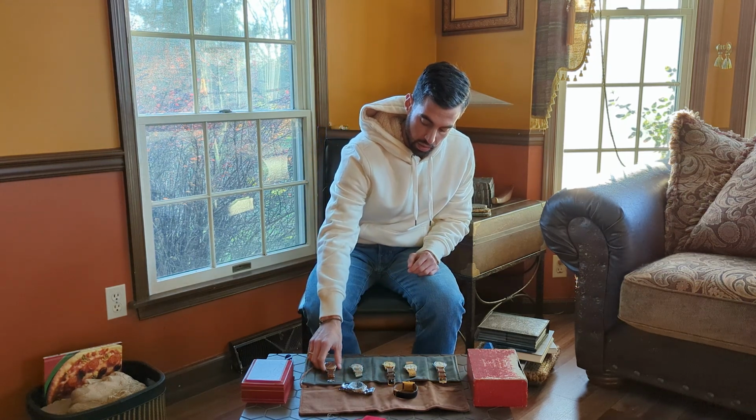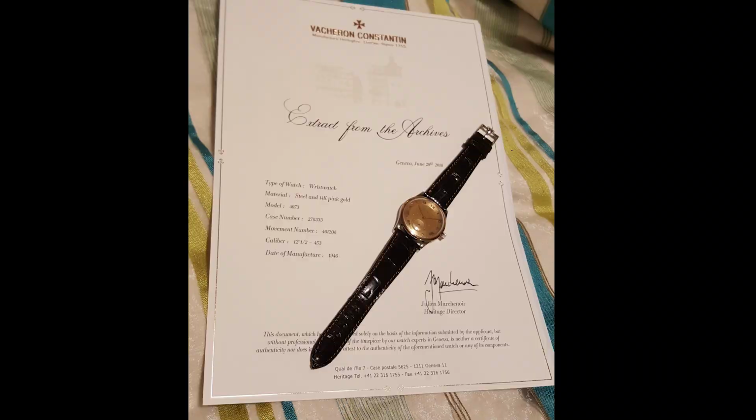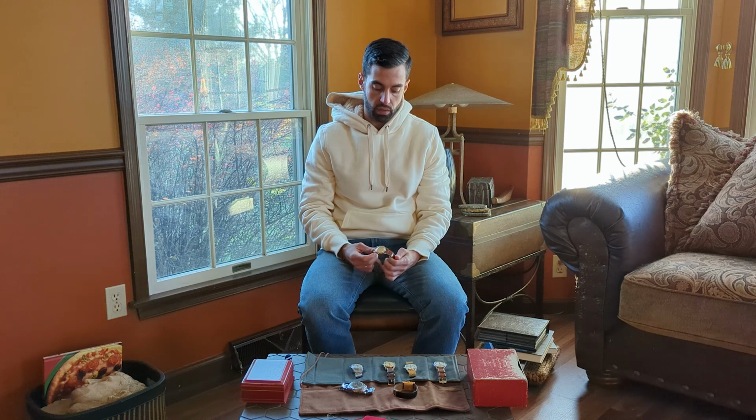Next up, I have a vintage Vacheron Constantin reference 4073. I really, really like vintage Vacheron. I think that in the watch world, as prices tend to increase, there's always value to be found in some brands. And for many, many years now, I think Vacheron is one of those brands. Not that they're inexpensive watches, but they're inexpensive relative to what they are.